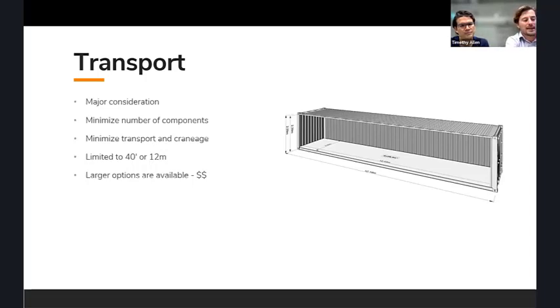And we also want to balance the transportation and the craneage cost. We don't want too many timber members and have the crane going non-stop, but we also don't want, on the opposite end, to lift only one element but not physically be able to get it to the site. So there's a delicate balancing act that needs to be played here.